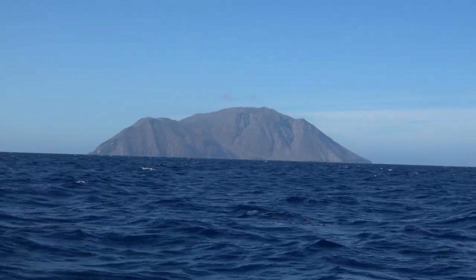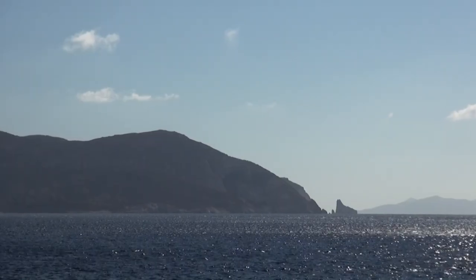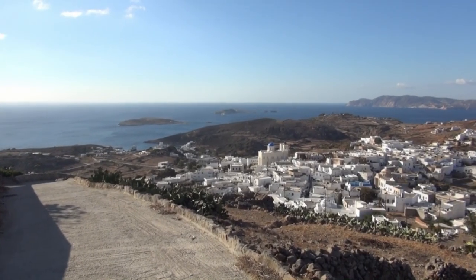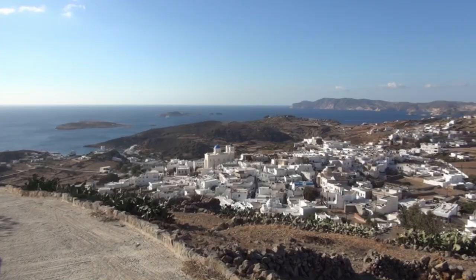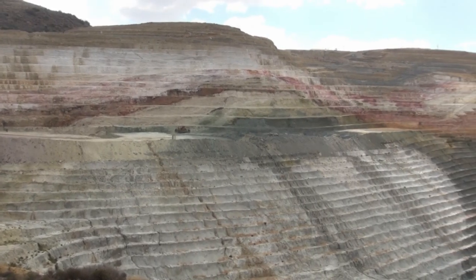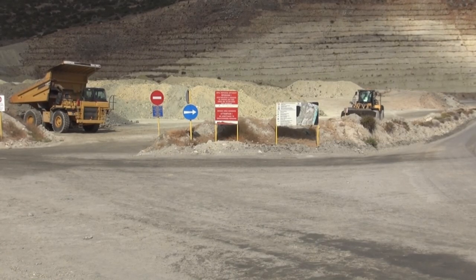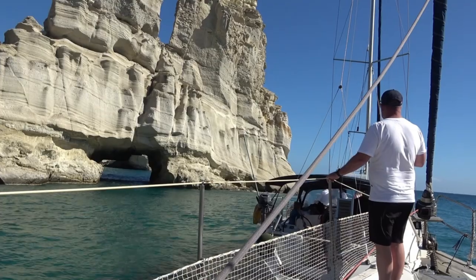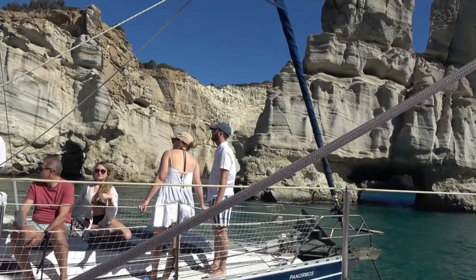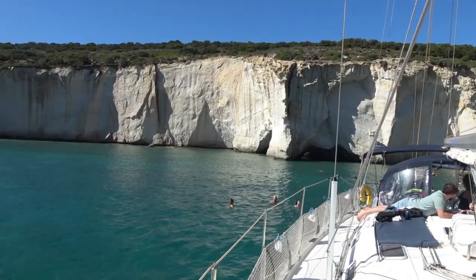Nearby are the 3 smaller islands of Andimilos, Kimolos and Polyegos, which are also of volcanic origin. Of these, only Kimolos is inhabited. For a long time, mining was the most important economic sector on Milos. 40% of the inhabitants were directly or indirectly dependent on it. In recent decades, however, tourism has become increasingly important, partly because it tends to benefit the local population.